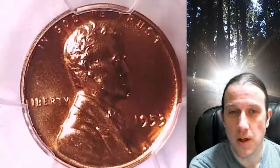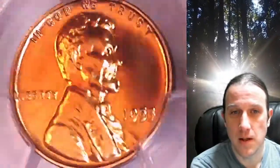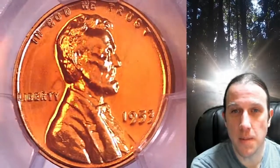The next coin we're going to take a look at is a proof 1953 Lincoln Wheat Cent. This is a proof coin from the Philadelphia Mint. It has been graded by PCGS and they graded it proof 67 red.